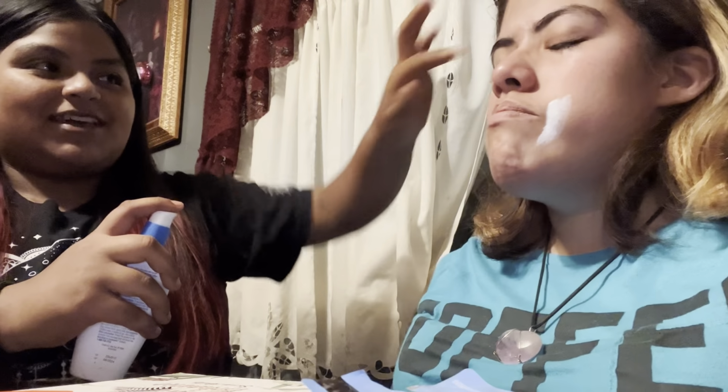Okay. So I first put on this CeraVe facial moisturizer with SPF 30 in it, so you don't get sunburnt. So we're just gonna put that on during fall. I said during fall, because there's still the sun, you know. So we're just gonna rub that in like that.